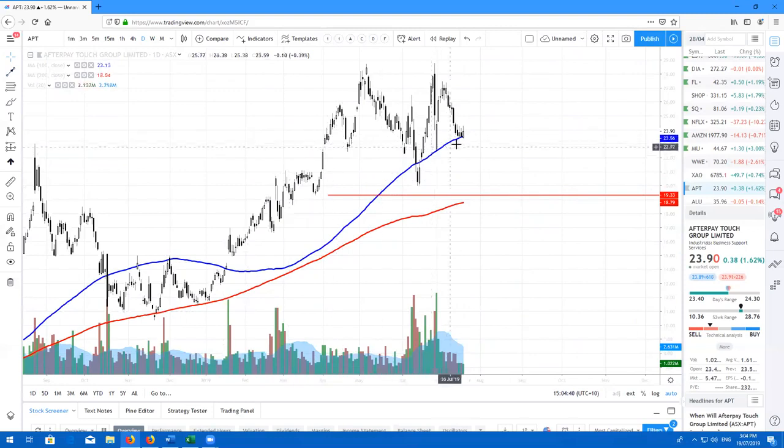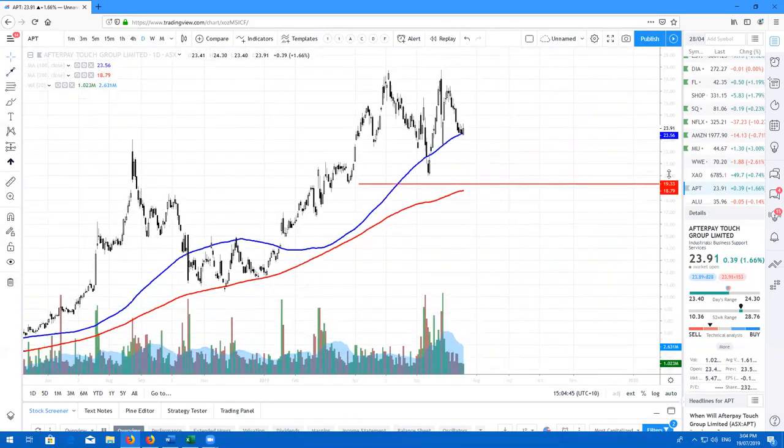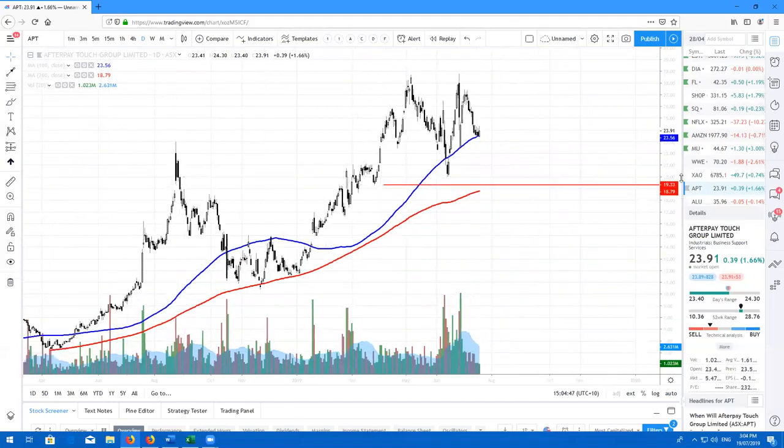But it is at the 100 simple. So if you're looking to buy long term, this is a great time to start legging into a trade.